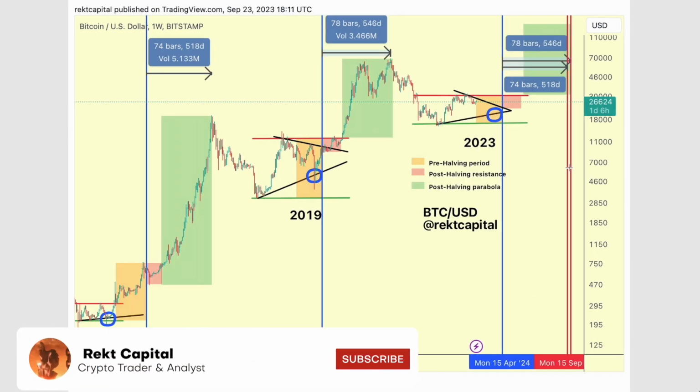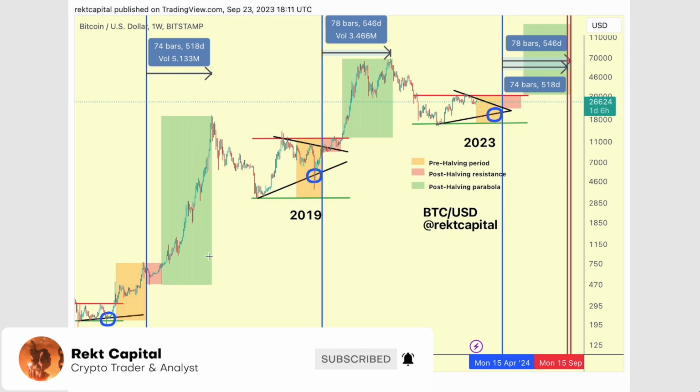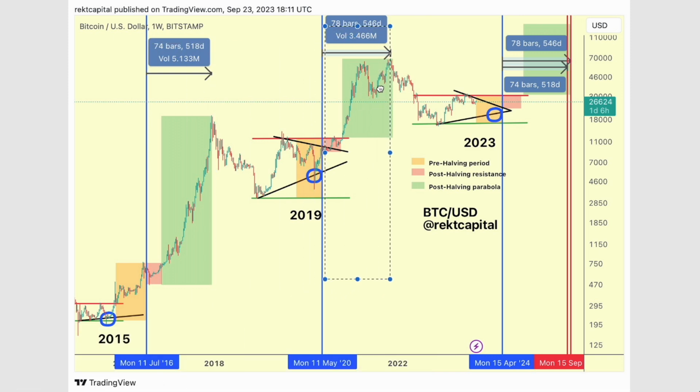And step number 4 is the fact that after the halving, we tend to see 518 days or 546 days before we see a new bull market peak. So if we were to think of a new bull market peak 518 to 546 days after the April 2024 halving, then we'd see a price peak, a new all-time high, at around mid-September 2025 to mid-October 2025.